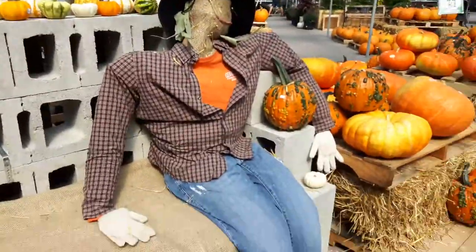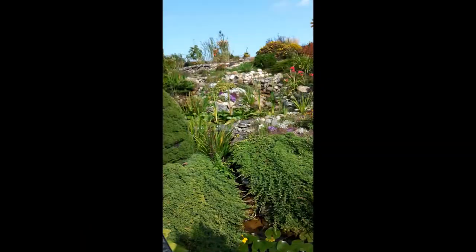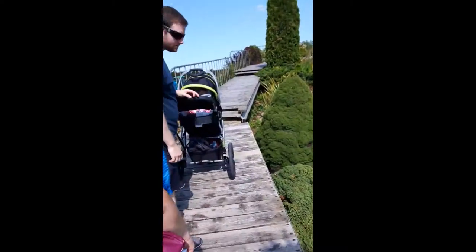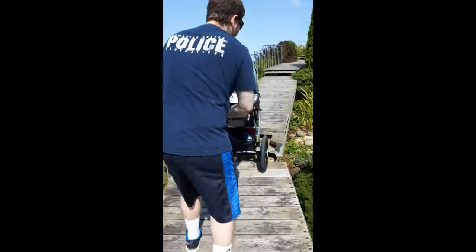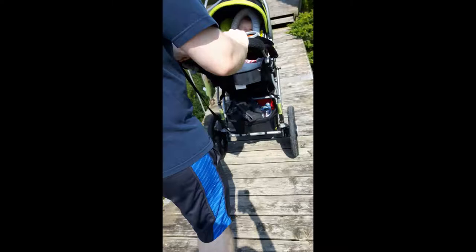All dressed up. This is Heman's. We are at Heman's, the garden area. We put the stroller up here. He managed to put it up here. Oh yeah, I'm still working on it. As he goes up these steps, it gets easier.